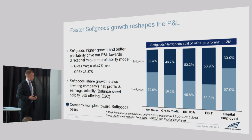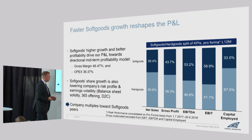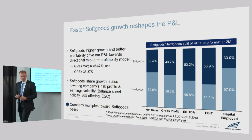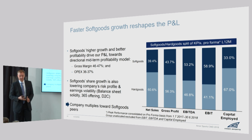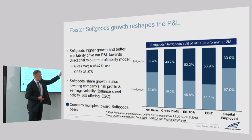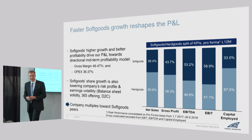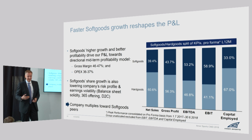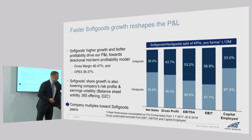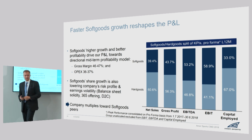And here you can see the change, and let me explain the graph. Here are our main financial KPIs from the last 12 months: net sales, gross profit, EBITDA, EBIT, and then capital employed. You can see that whilst soft goods is a bit shy of 40% of our sales, its share of these main KPIs is increasing towards EBIT, so that on EBIT, it's already 60% of the company's EBIT.